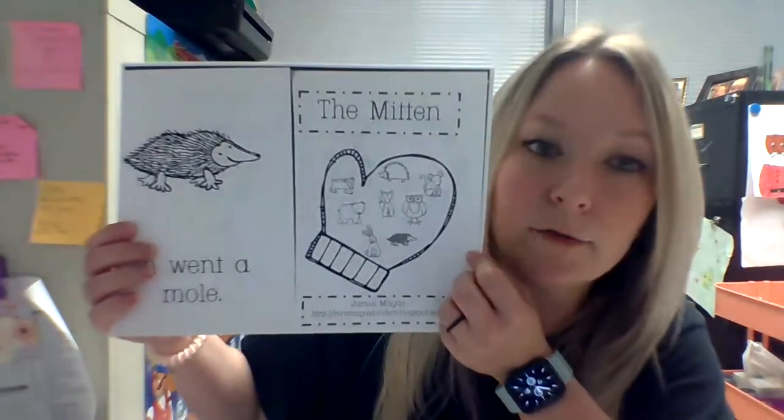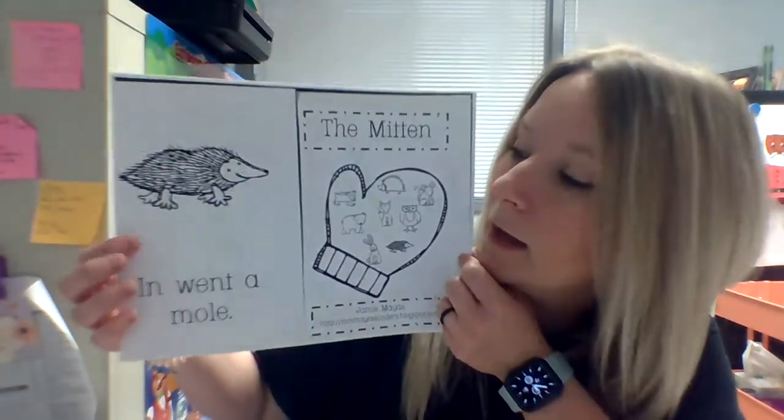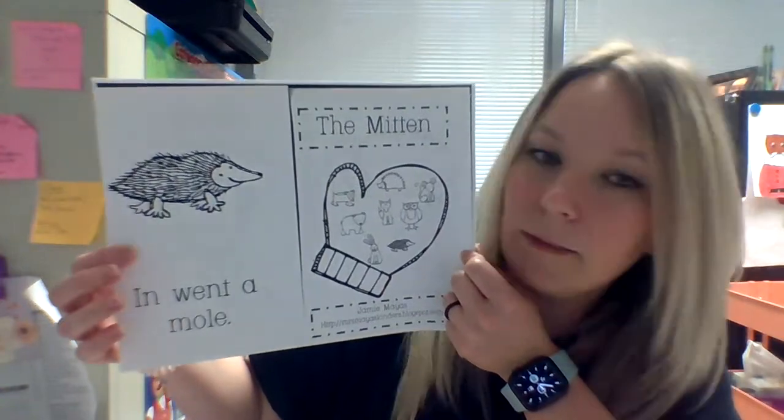And all these animals are going to try and fit in the mitten because they are cold outside. So we're going to read our book, The Mitten. We're going to talk about our book. Then we're going to make our own book that I'm going to have linked to our Google Classroom. And so we'll make our own book, The Mitten.